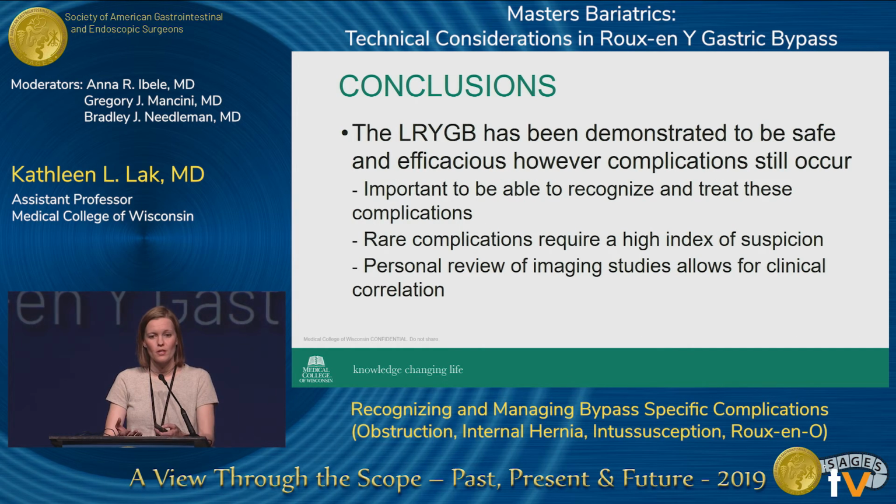We know that laparoscopic gastric bypass is safe and efficacious, but some complications do still occur. It's important to recall the complications that can happen, like the ones I mentioned in this talk. However, they're rare. They need to be high on your list in order to appropriately diagnose and treat them. Also, make sure you're reviewing all of your own imaging studies and allowing for clinical correlation in patients that have a complex surgical abdomen.